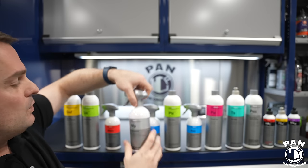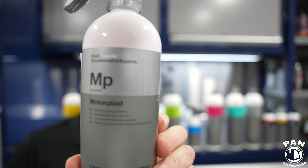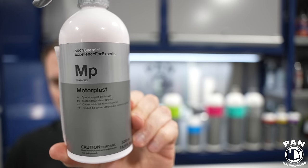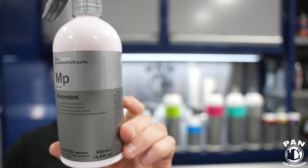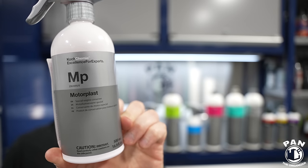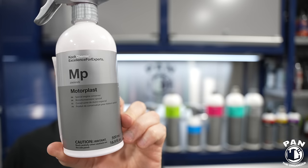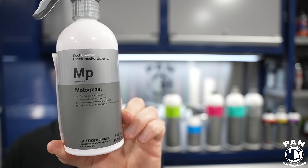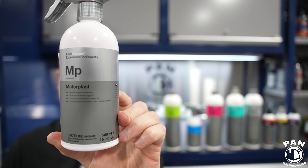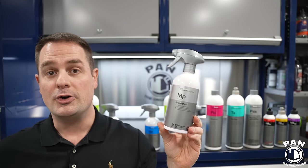We move on to one awesome product that they have in their lineup, because I don't think there is anything else in the industry that I've seen that does the same thing as this. So this is MP. They also call this Motor Plast. Basically, this is an engine bay dressing. It has a natural sheen that it leaves, but it also has water displacing conserver technology inside there. So basically it prevents water from clinging on to the parts, and it can prevent corrosion. And so the treated parts, they regain their new appearance.